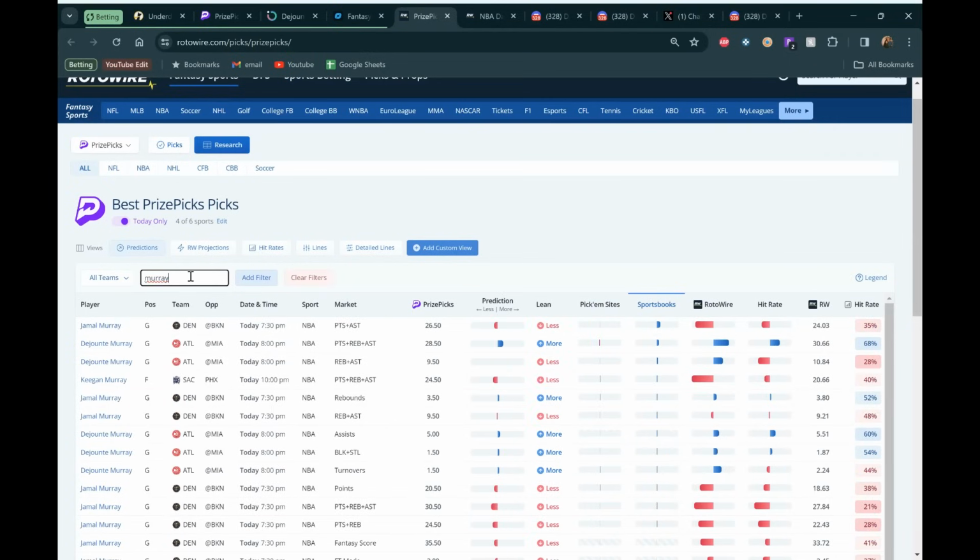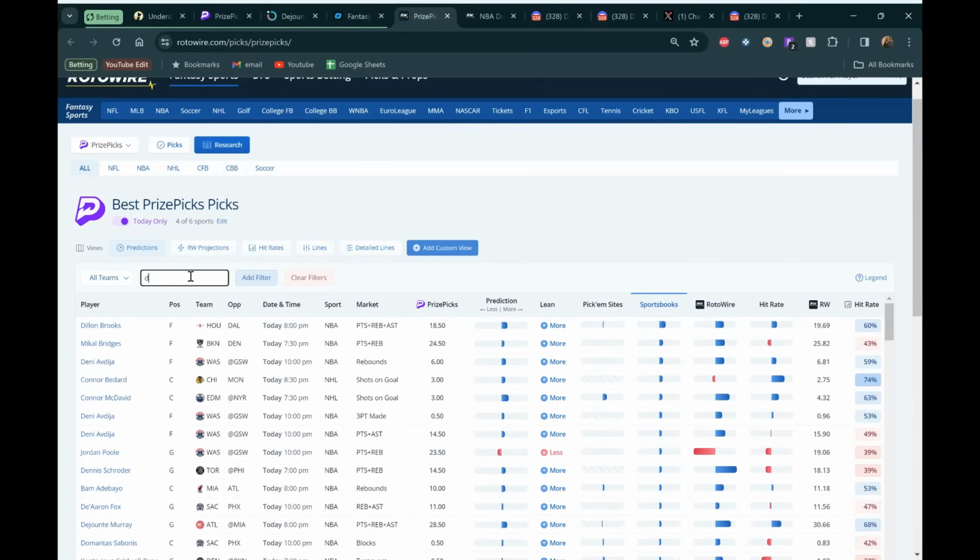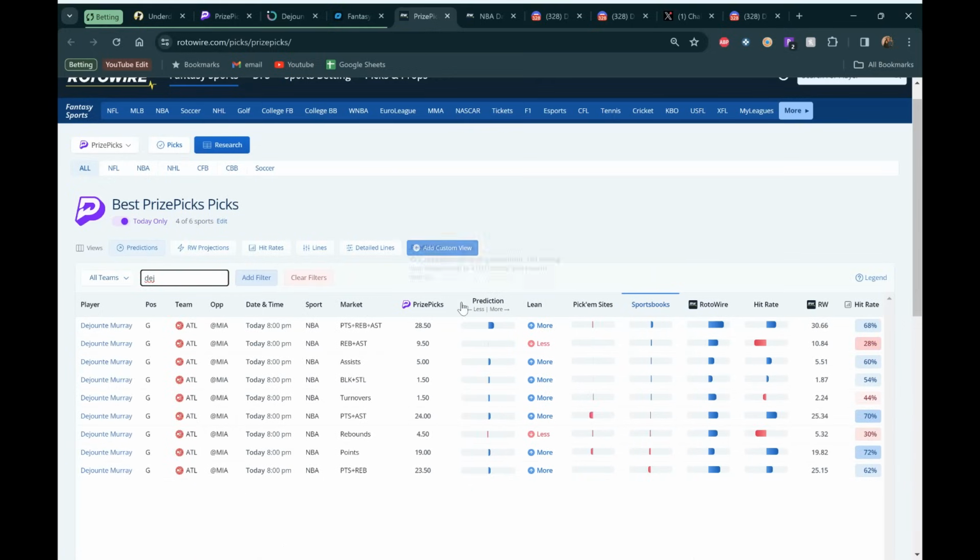And again, there's like 15 Murrays in the league. Let's go to DeJounte Murray. And we're seeing that PRA line is the biggest lean for us on the over. So the sportsbooks, again, we saw are slightly favoring it. And RotoWire is also favoring this. They're projecting 30.66. That'd be over for us, which is great.